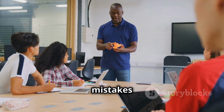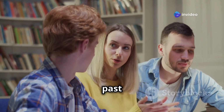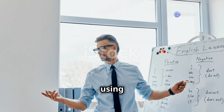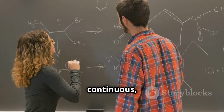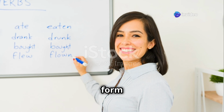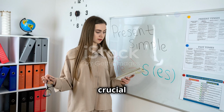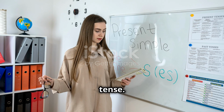Section 8. Common mistakes and how to avoid them. Even seasoned English speakers can stumble over past tense conjugation from time to time. Some common pitfalls include using the wrong past participle, mixing up was and were in the past continuous, and misusing the past perfect. One way to avoid these errors is to be mindful of the base form of the verb and its irregular forms. It's also crucial to pay attention to subject-verb agreement, especially in the past continuous tense.